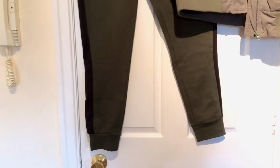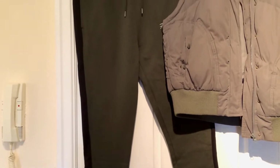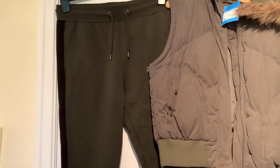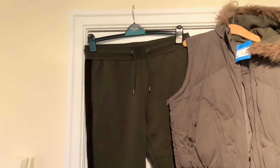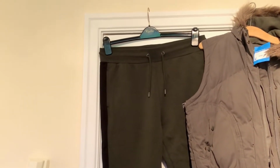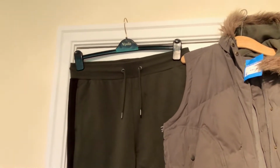If you saw my video I put up last week, you'll see I went to Primark and I bought some jogging bottoms and 4 t-shirts. The ones I got from the women's department, one of them was quite poor quality actually, so I took that back and I got my money back.